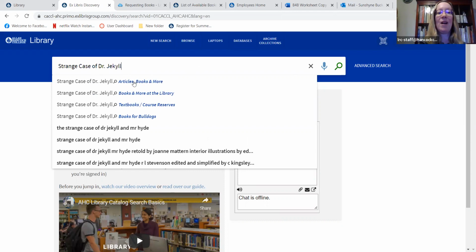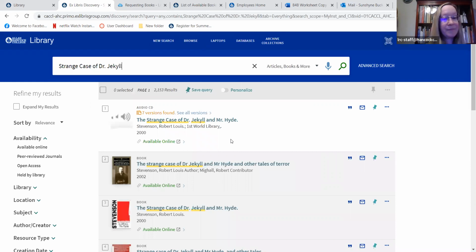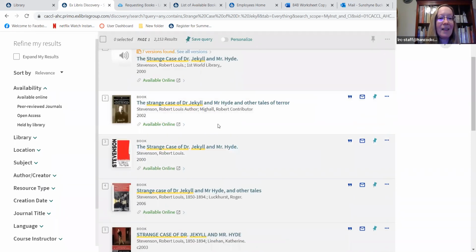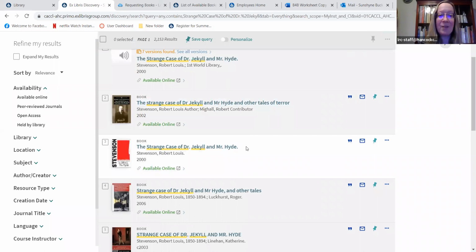And this time, just for purposes of this example, so you can see what actually comes up in the results, I'm going to select articles, books, and more. So that's everything in our catalogue. So we have a lot of results, 2,153 results, okay? So as you can see, we have a variety of types of resources.